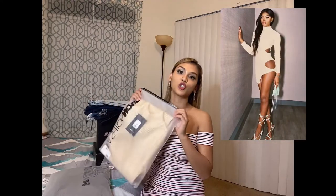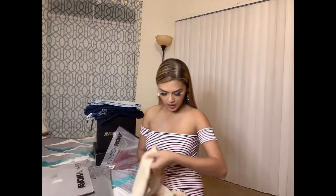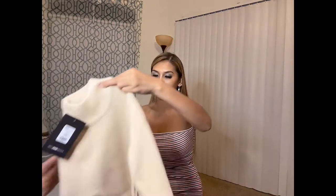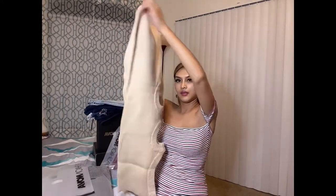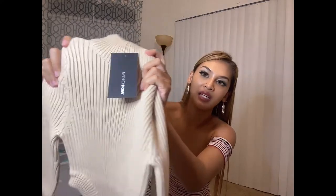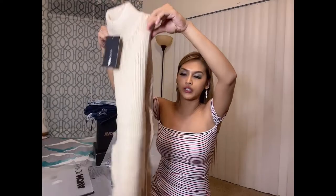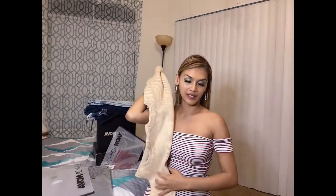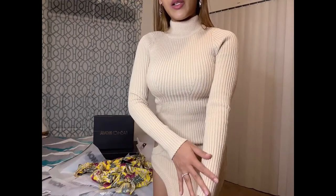And this one is called the Total Feel Sweater Mini Dress. And I got this in size small. Napaka-neat lang yung pagkaka-fold nila. Kita niyo yung makapal siya talaga. Tsaka turtleneck. Ayan. So, pang winter to. Pero, to try pa rin natin. Ayan. So, it's this one.